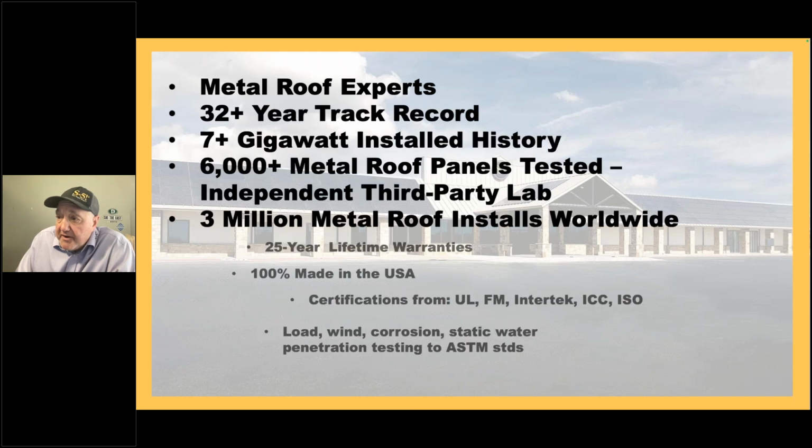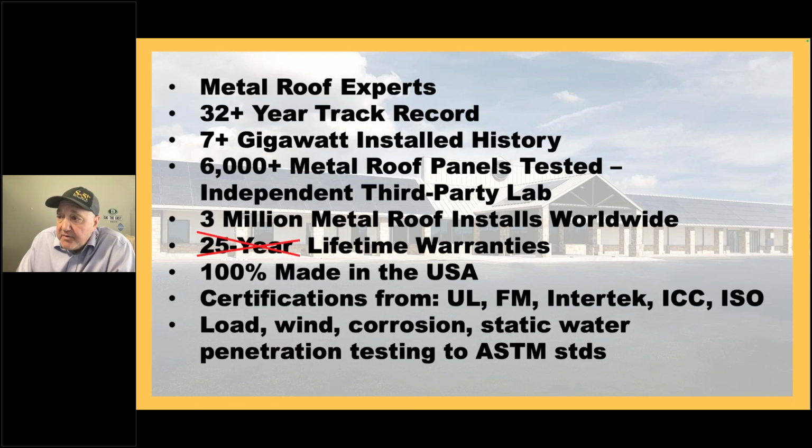The things we're proud of, we do a ton of testing. I mean, that's what we're really known for, is doing a ton of testing. We keep up with certifications. It's getting to be a bigger challenge to keep up with certifications and listings. We have more than seven gigawatts out there of solar with some form of our product on it. And then you see we went from a 25 year to a lifetime warranty on all our products. It's a good thing for you guys.